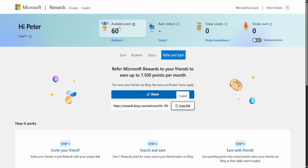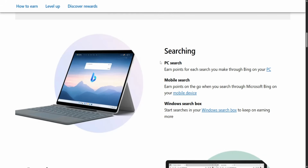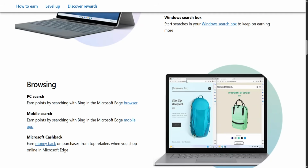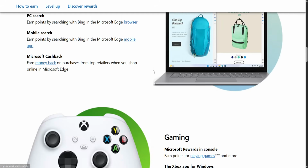earn points. Now, some other methods of how you can earn points are searching yourself. You can use Bing and the Microsoft Edge browser to search, which is going to earn you up to 30 points per day. Browsing, you can also search with your phone or PC, again using Bing in the Microsoft Edge browser. This is going to earn you points.